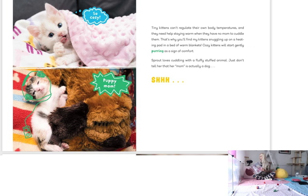Sprout loves cuddling with a fluffy stuffed animal. Just don't tell her that her mom is actually a dog. Shh. If you look at the picture, you can see that Sprout is cuddling a stuffed animal, but the stuffed animal is a dog. It's so silly.